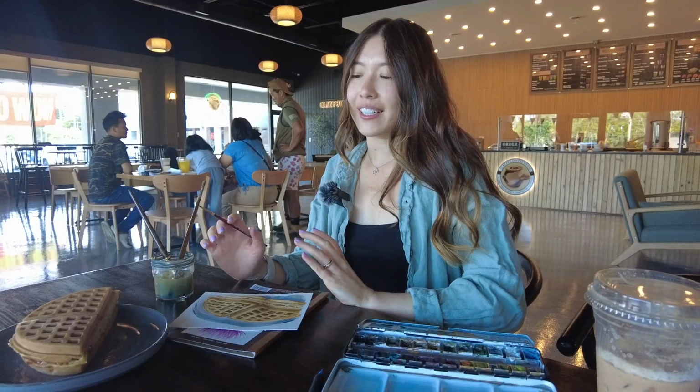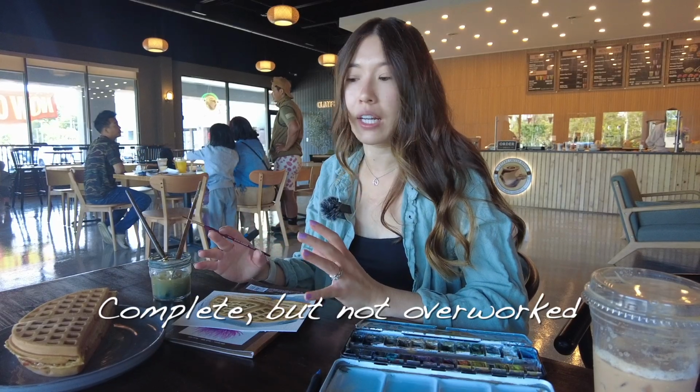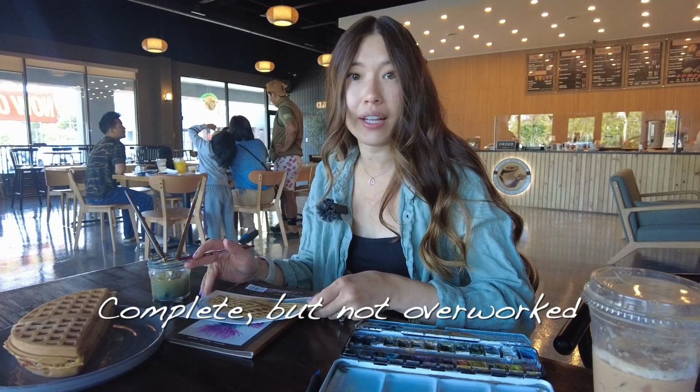It's hard to answer because I feel like I can always keep going. I like to make sure I have a balance of having a complete painting but not overworking it. And so I feel like it's complete once the coloring looks right to me. Food and pastries can be hard to paint sometimes because they have this orangey tint to them, but you don't want to overwork that tint or else it'll look too dark.